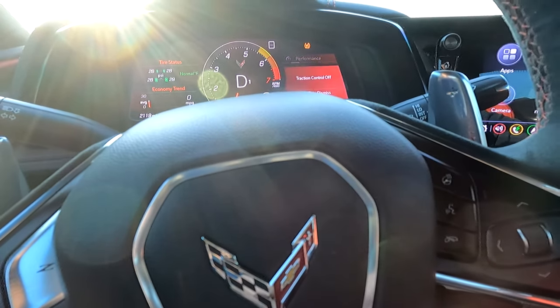So let's get it on Sport 1, which we've got it on. We're ready to go. A little bit of sun there on the left, a little glare, but that'll go away when I turn the corner. I'm going to wait for my photographer over there to tell me when it's clear to pull out here. And I think we're going to be clear in just a moment. Okay. Brake full on, reset the 0-60 time, and we're ready to go.